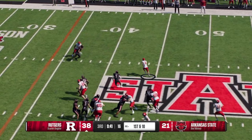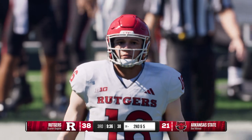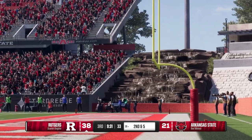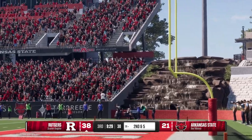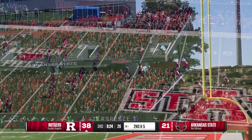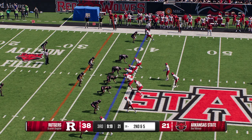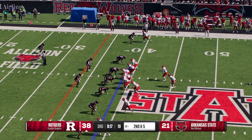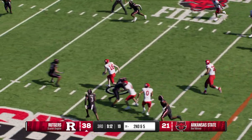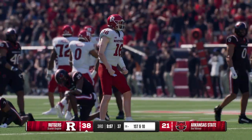Quarterback quick pass to the receiver. They pick up half of it. It'll be 2nd and 5. Got a little work done on 1st down. Now back to the line. Fights off a defender. And he's brought down after a nice gain.